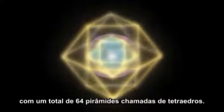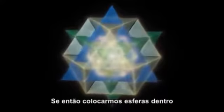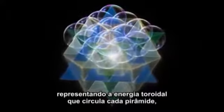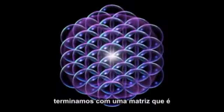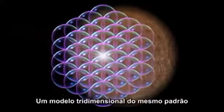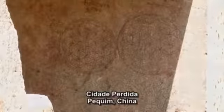Here we expand to the next larger scale with a total of 64 pyramids called tetrahedra. If we then put spheres in representing the toroidal energy field surrounding each of the pyramids, and then we drop away the pyramids, we end up with a matrix that is, amazingly, an exact overlay for the Osirian icon, a 3-dimensional model of the same pattern that was burned into the rock wall of the Egyptian temple thousands of years ago.